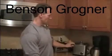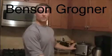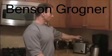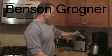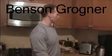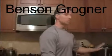I cannot imagine how I ever lived before I got a rice cooker. This thing makes it so much easier than cooking rice on the stovetop. It is a lifesaver. It also doubles as a steamer, so you can steam your vegetables in there, and that can help retain some of the nutritional value as compared to boiling it or cooking it some other ways. So there's always brown rice cooking in the rice cooker.